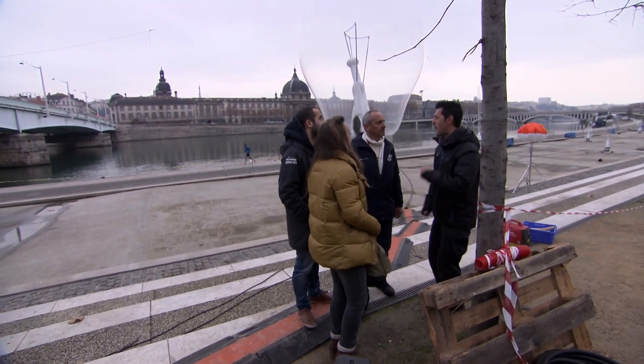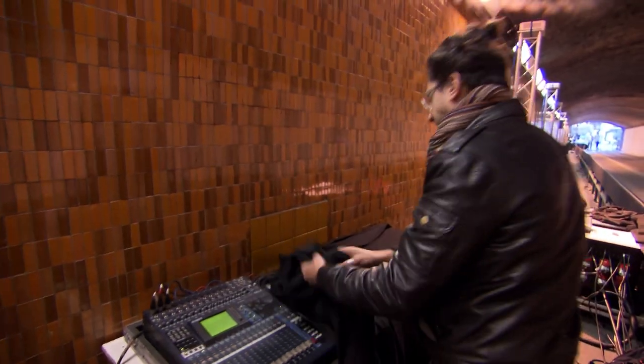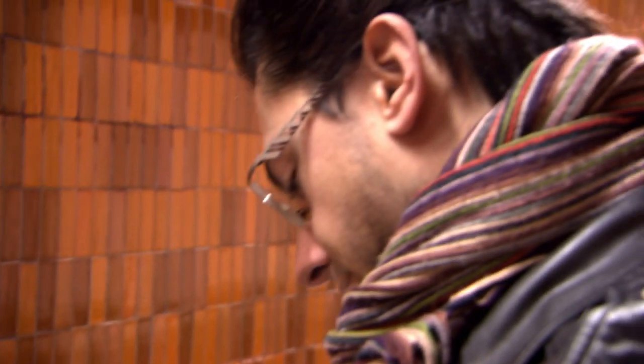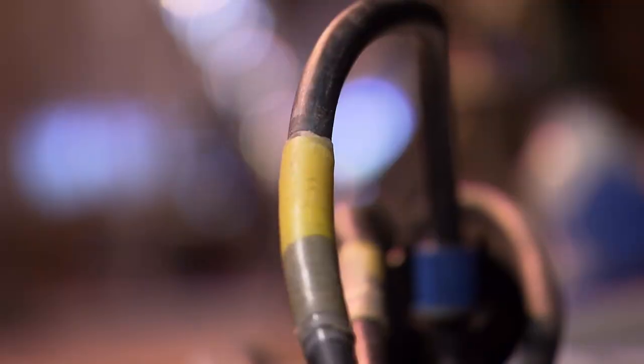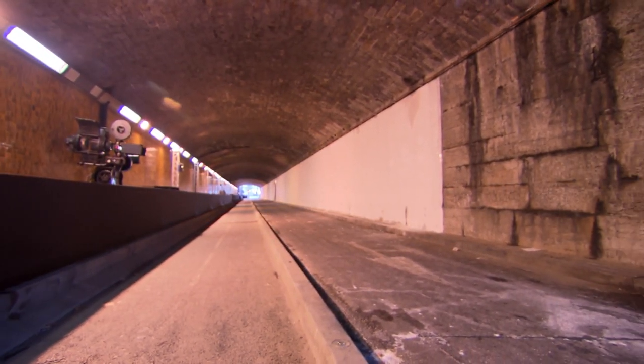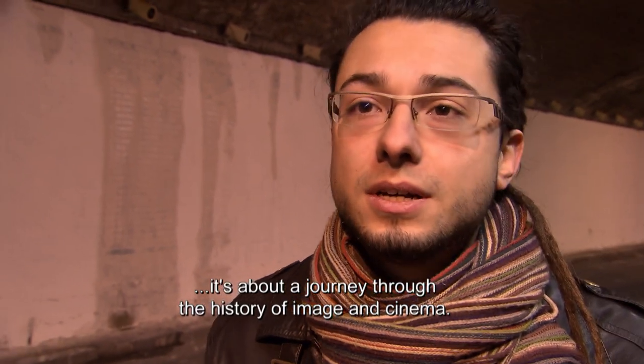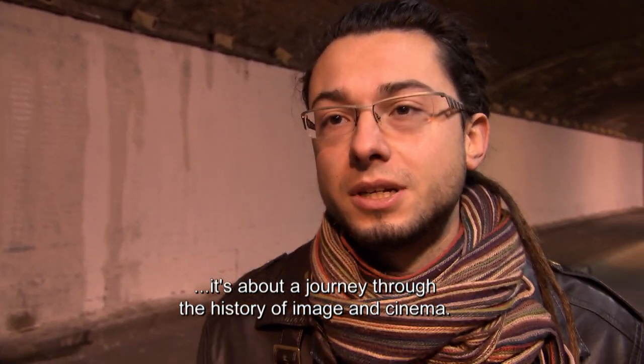While Severine gets ready to hit the on switch, in the road tunnel beneath Perrache station, Jonathan Richet and David Alexandre Chanel are up against it. They've just a few hours to convert this tunnel into a kind of super-sized cinema. The installation is called Cinematic Journey. It's about like a journey through the history of image and cinema.